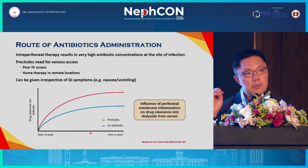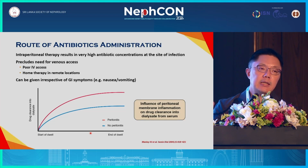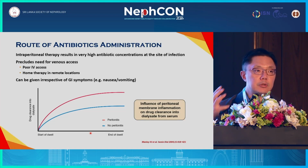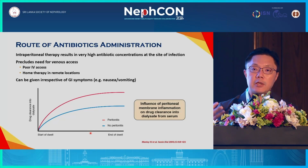Some slides and some thoughts about the use of antibiotics and whether we give intravenous or intraperitoneal. I think the recommendation is always to use intraperitoneal because this results in a high antibiotic concentration at the site of infection. And really, you do not need IV access, especially for patients with very poor venous access. And you could do this at home and not have the patient admitted.